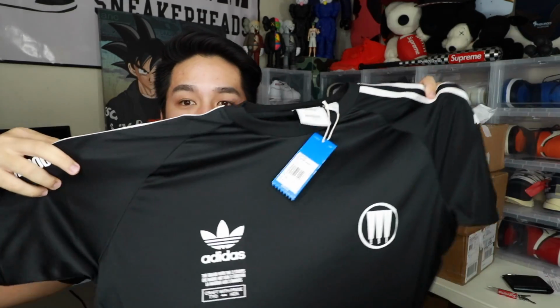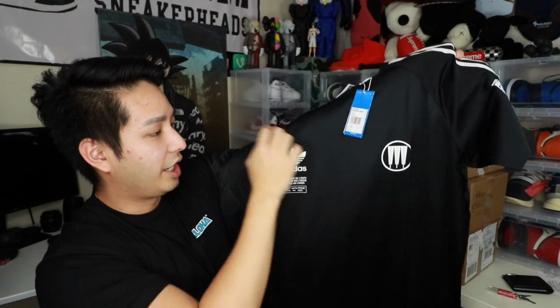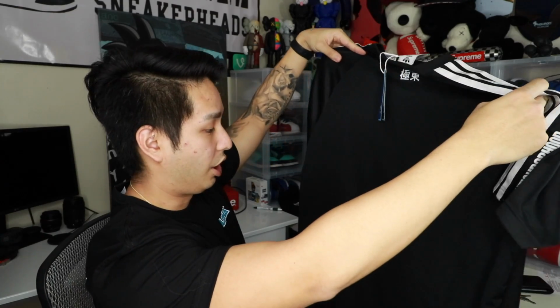So this is more my speed, and this is an Adidas Neighborhood collab jersey kind of thing, and it's pretty dope. You guys see over here, this is the Neighborhood design Adidas. They did a collab a little while back. This is in a size XL because it is a Japanese brand, so you got to get it a little bit bigger or else it'll run small. And yeah, Neighborhood branding on the back, and then NBHD for Neighborhood. Pretty clean shirt. I like it. I'll be wearing this in upcoming videos and whatnot.